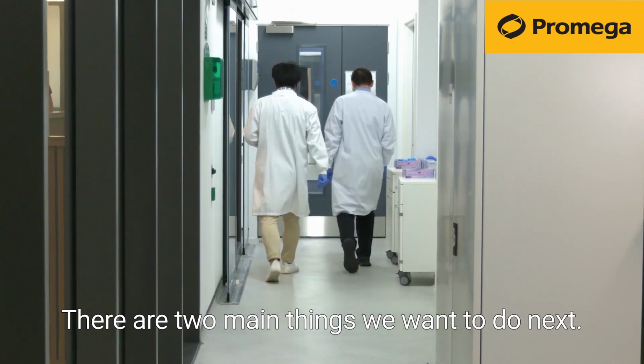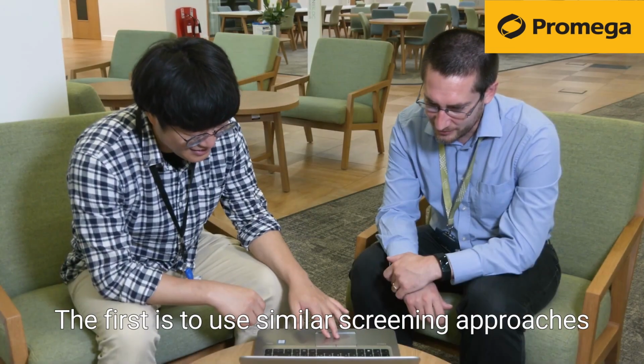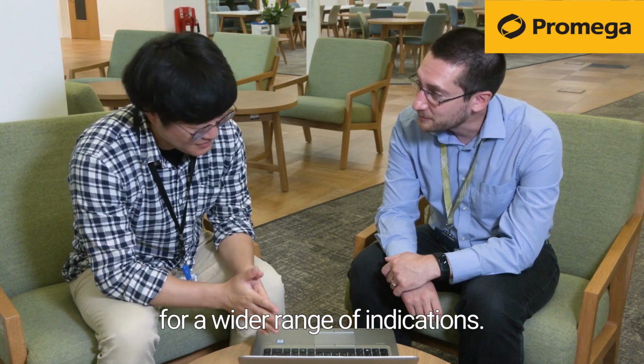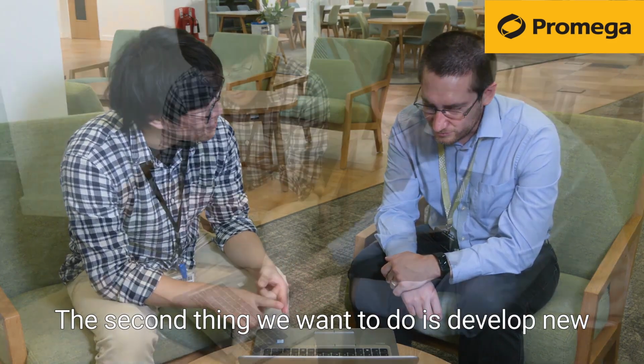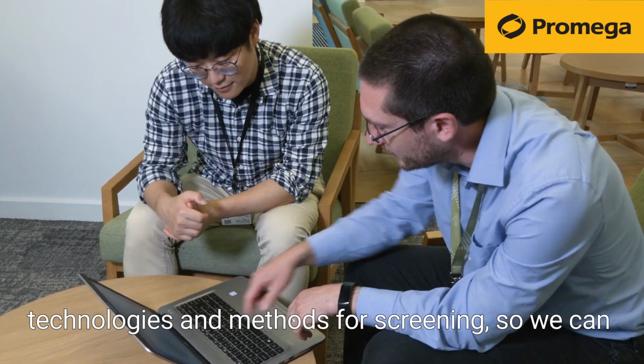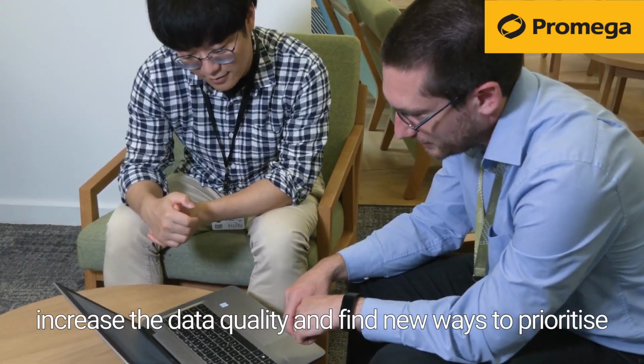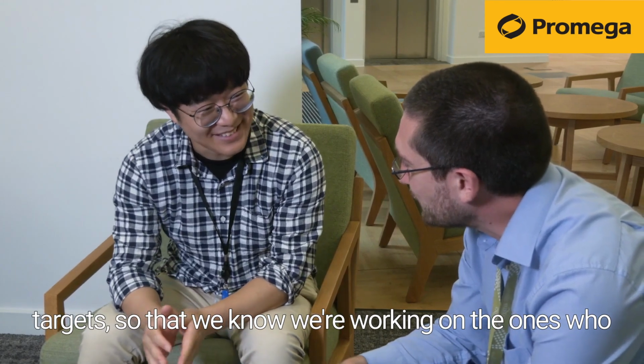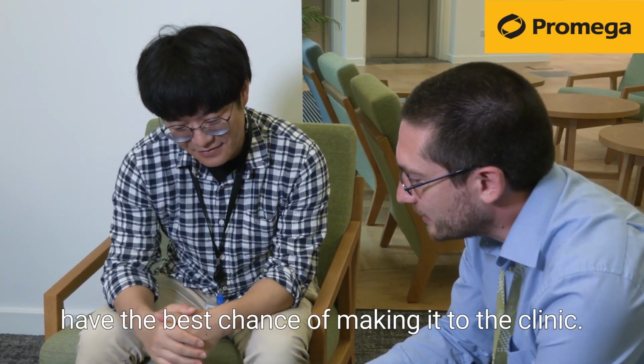There are 2 main things we want to do next. The first is to use similar screening approaches and apply them to different diseases to get new drugs for a wider range of indications. The second thing we want to do is develop new technologies and methods for screening so we can increase the data quality and find new ways to prioritize targets so that we know we're working on the ones with the best chance of making it to the clinic.